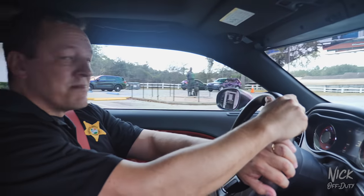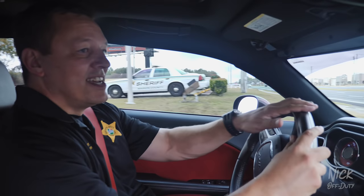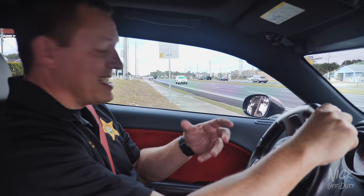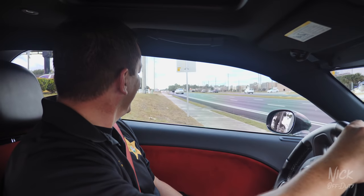All right, Sarge, where are we headed? So, Nick, I put a lot of lights on this thing. It just needed them. It just looks good. I'm heading over to our aircraft hangar, get in there, really get a good look at these lights on this car. And I think it's gonna be a nice light show for you. Oh, yeah. Can't wait.